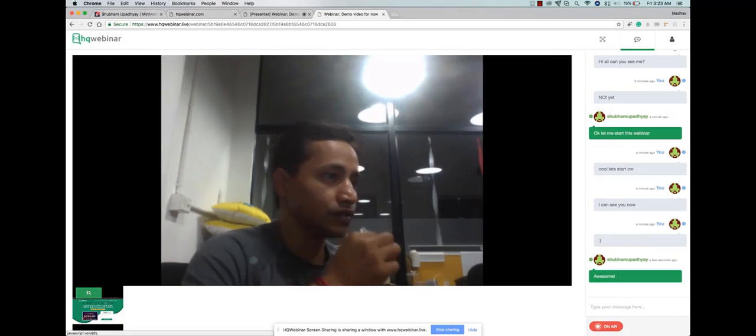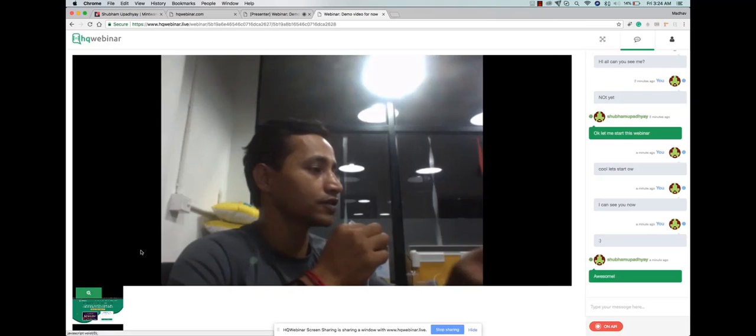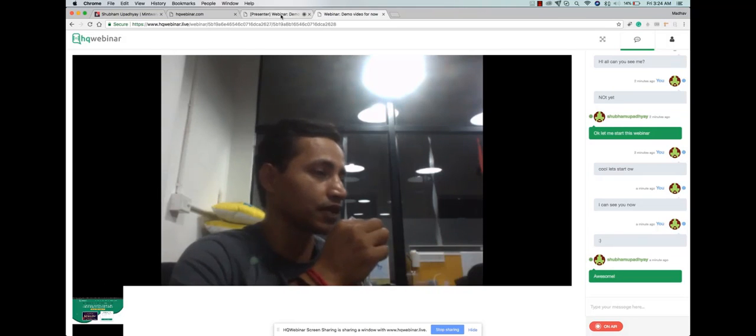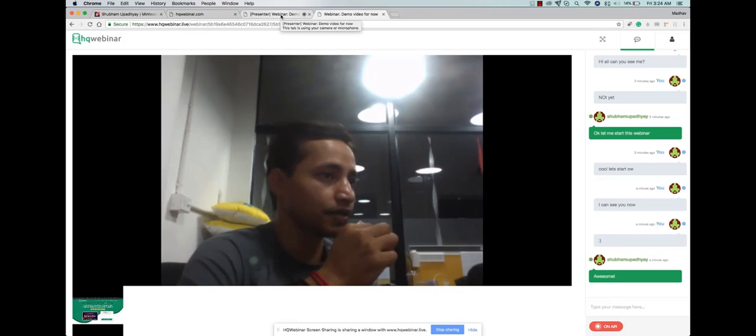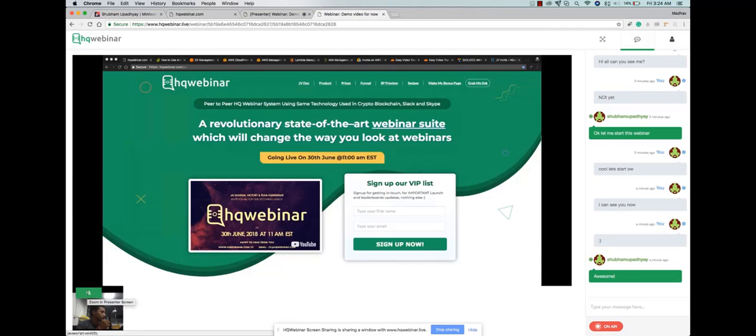You will have multiple screens if there are multiple presenters or co-hosts. An attendee will see all the screens. You might see multiple screens right at the bottom. You can select any of the screens to make it the primary screen, and you have individual controls for each screen. You can switch off the speaker.